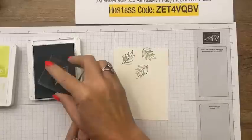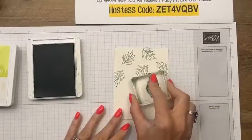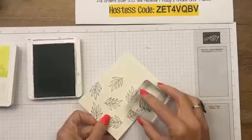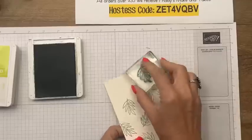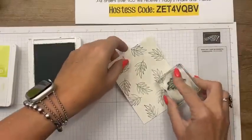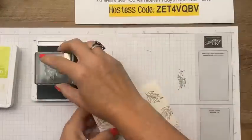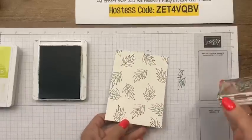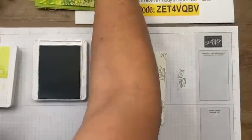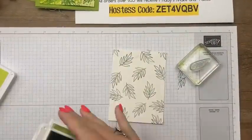Okay, Garden Green. And each time you stamp, you want to kind of turn the stamp. You can also do it like this, where you turn your paper every time, but you don't want it to look like they're in a uniform row. You want them to just all be kind of this way and that way. And you can stamp them off the edge like that too. Then, where's the other leaf? We already used it. We're going to do the other leaf in Granny Apple Green.